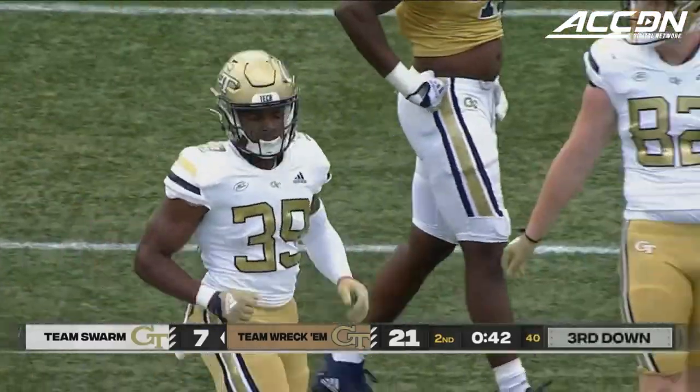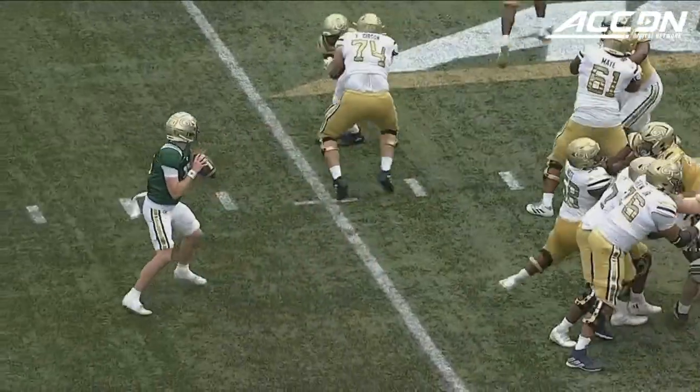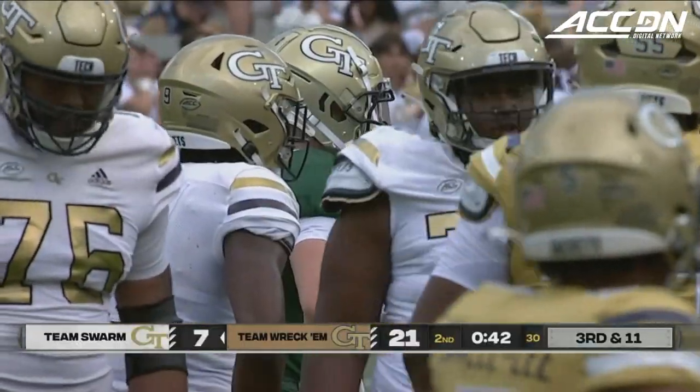They've got some timeouts to play with. So they can throw the ball in the middle of the field, but you want to practice getting it to the sideline, to the end zone, because those are the situations that you'll be in, and those are the situations you cannot simulate.